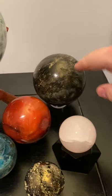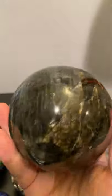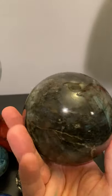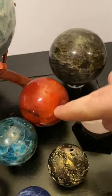A lot of you saw this in my last videos. This is my lab sphere. Labradorite, which is one of my favorites. Look at all that blue right there. Crazy, look at that. Crazy, crazy, crazy. Carnelian.